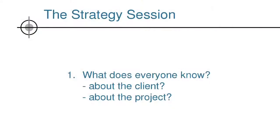The first thing that you want to do, when you receive an RFP or you read an item like that one, is ask what does everybody who's participating know about the project and about the client? Information to me is currency in the marketing world. Any piece of information that you have that gives you an insight into the client can help inform your proposal and help you write a proposal that is going to be more responsive to the client and their needs.